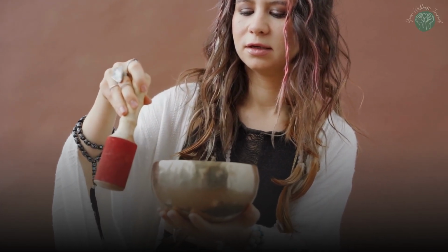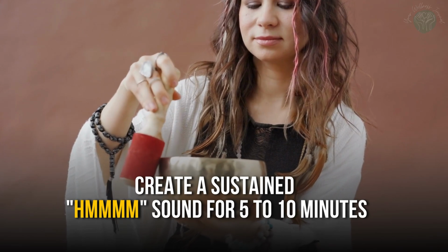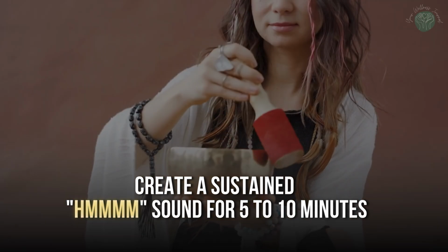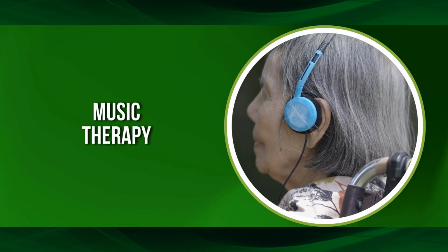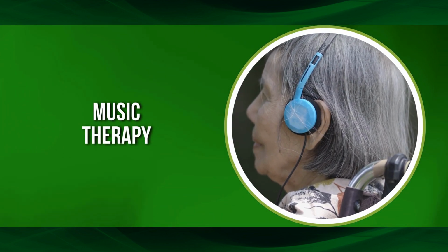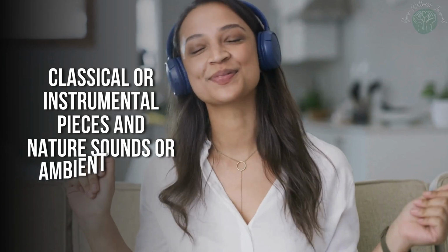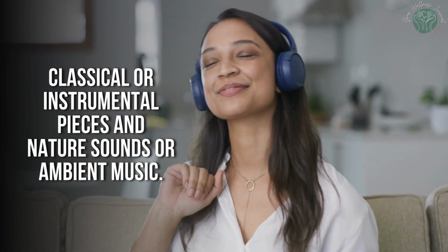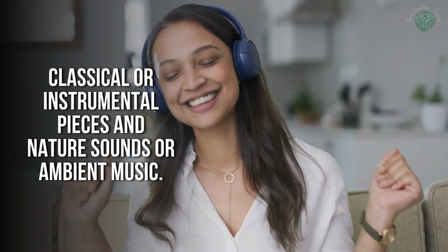If a tune is not coming to mind, you can instead create a sustained sound for 5 to 10 minutes too. If humming isn't helping, you can try music therapy. Listen to calming music with a slow tempo around 60 to 80 beats per minute. Genres you can choose include classical or instrumental pieces and nature sounds or ambient music. Maintain a listening session for at least 15 minutes.